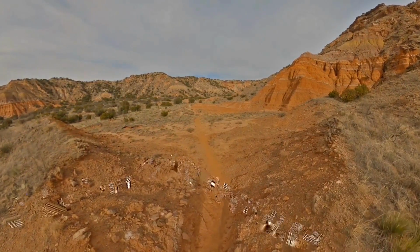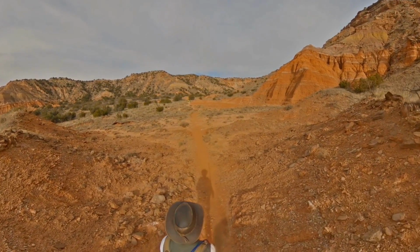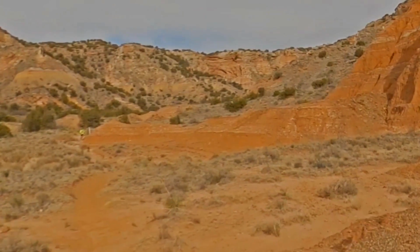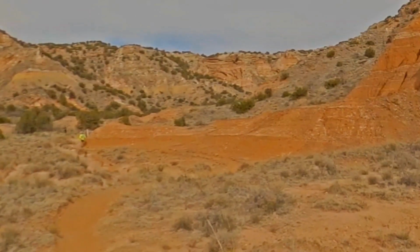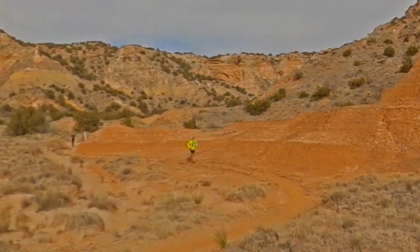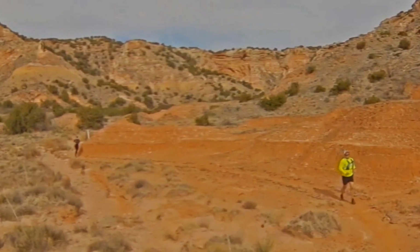Okay, just past the Red Star Hoodoo, there's a nice arch off the trail. Probably won't turn out well on this video, but it's a side channel up here, and it's a pretty impressive formation, dramatic cliff.